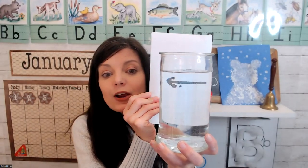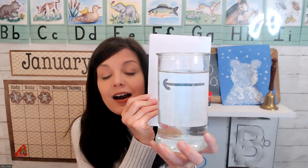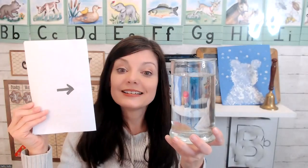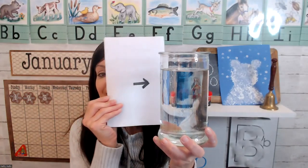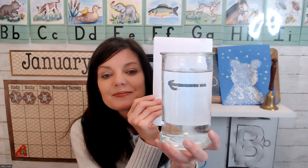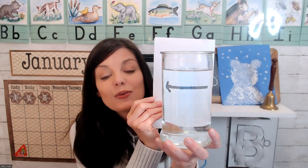Now which way is the arrow pointing? Way. That's pretty cool. Now which way is it pointing? That way. Let's do it again. Now which way is the arrow pointing? The opposite way. So you can see how things that are clear like this water or the polar bear's hair bends the light and does some really cool things.